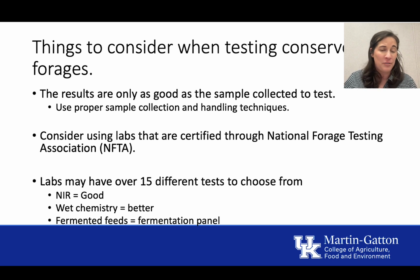There's a whole host of differences that we could do a whole talk on just on that. And so what I tell people is that in general, NIR is good, but also in general, wet chemistry is better. NIR is typically cheaper. It's typically faster. If you're working with a good lab and you're sending in something simple like a grass hay sample or something that's known what it is, then NIR can work really well.